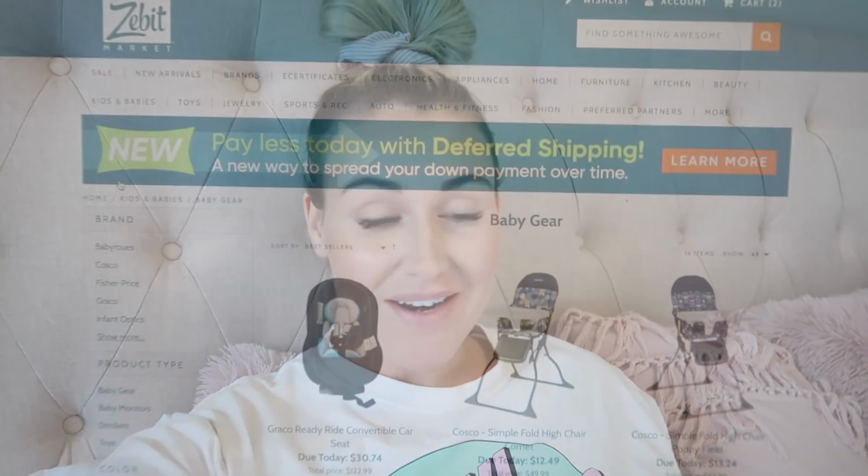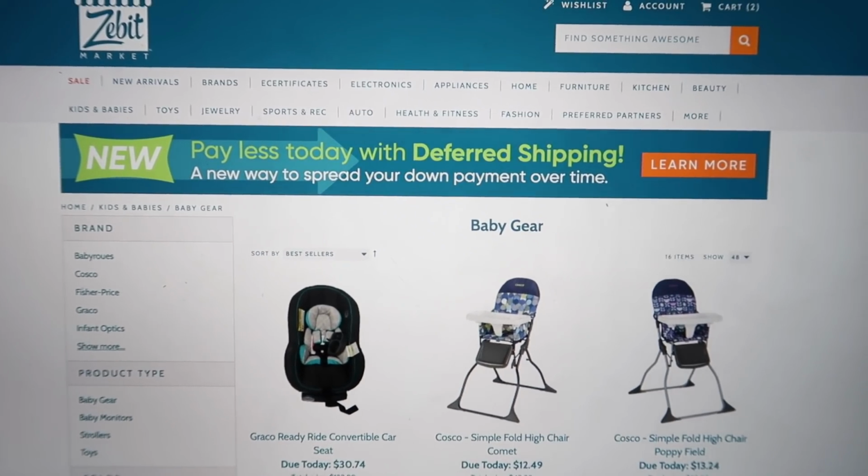Now we got to work on the crib. So while they are upstairs working on his nursery, I'm going to try and work on his nursery too and order some more things that we need still for his nursery. I really need to find a rug and a baby monitor. There's quite a few things that we still need to buy for him. And I'm shopping right now on Zebit.